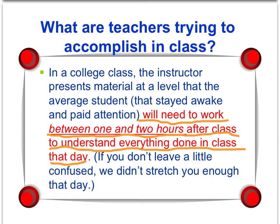Right? That's different than it was in high school. In high school, your teacher wanted you to understand when you left the room. In college, we want you confused when you leave the room. But only confused enough that it takes you a couple of hours to figure it out before you come back to the next class. Right? It's a delicate balance of how confused you're supposed to be. Right? If you didn't leave confused, we didn't stretch your brains enough. Right?